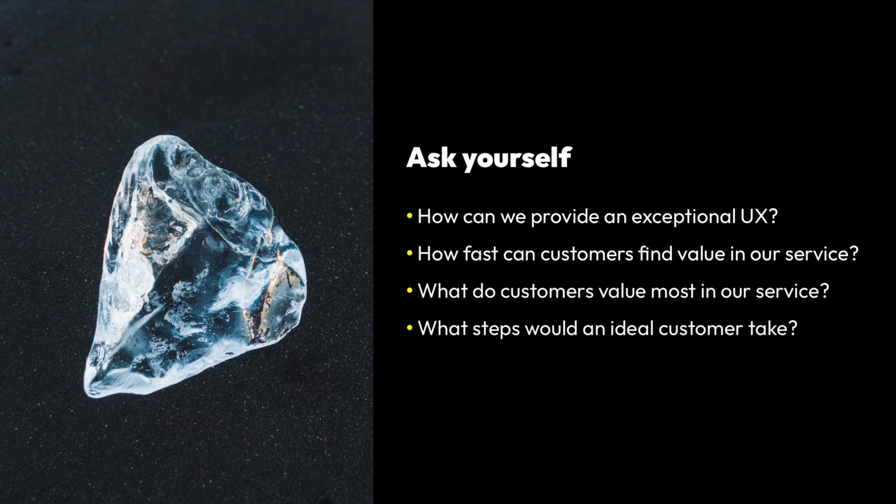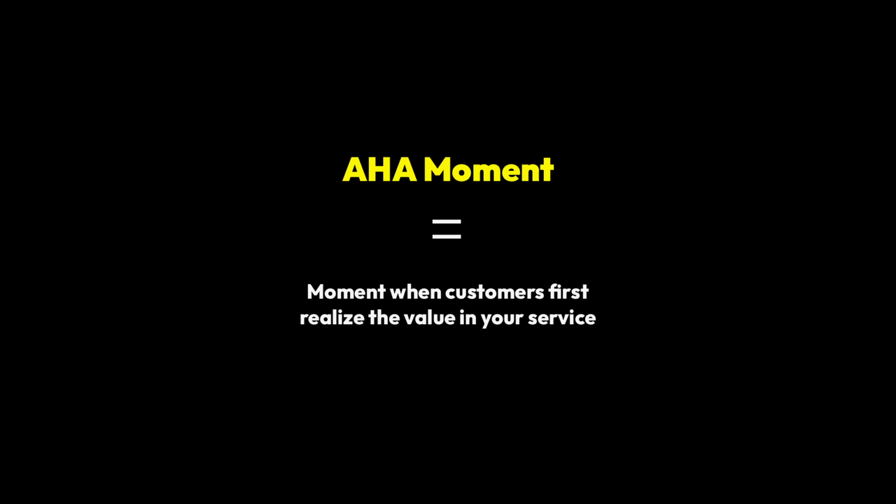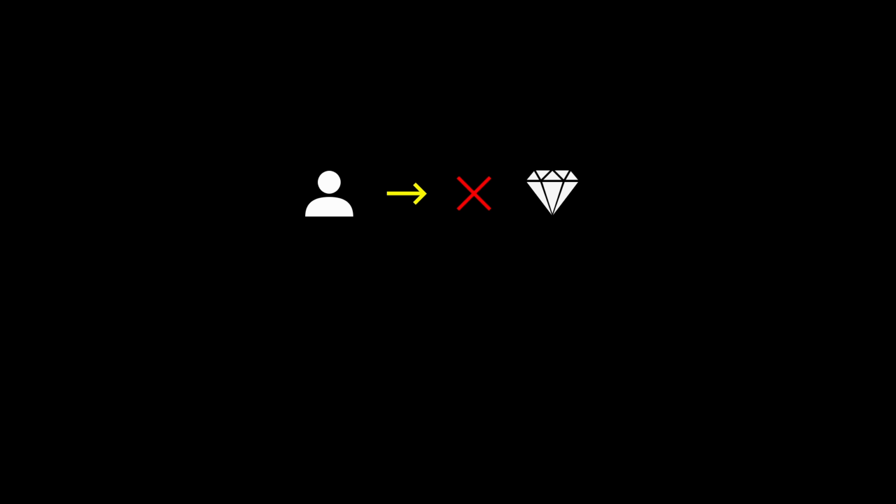But I also want to give you a pro tip for customer activation. To make it simple, you want to show customers the value of your product as fast as possible. You want to get people as fast to the aha moment as possible. The aha moment is the moment when customers first realize value in your service. When they are like, oh, that's exactly what I was looking for. That's super valuable. So your goal is to get people to this aha moment as fast as possible. For example, if you find out that most people who did not interact with your core feature leave your service after a short period of time, then your goal is to get more people to your core feature.